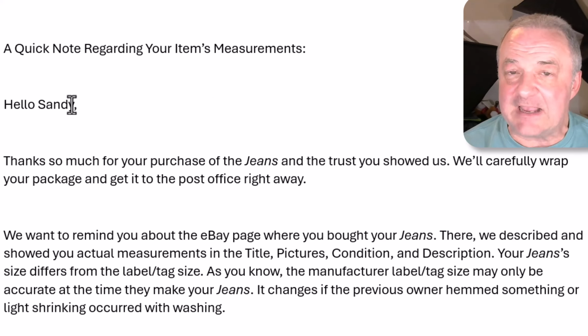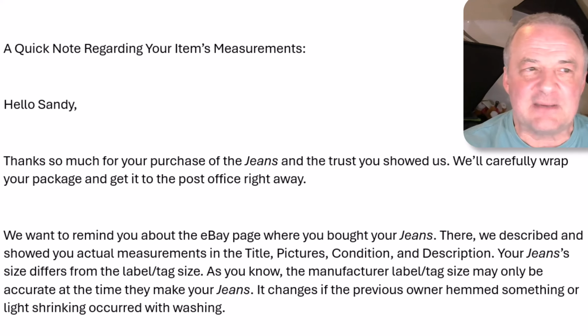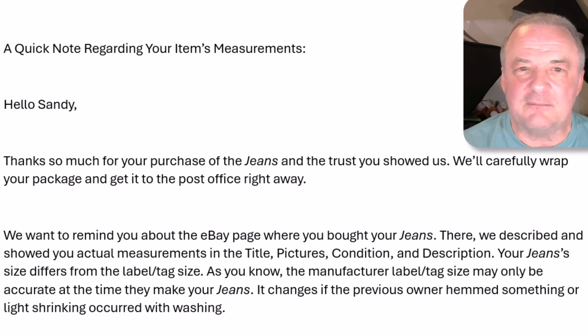Now, I don't repeat Sandy's name, but I could. The word jeans is repeated here and there. And I just keep repeating jeans because I want this buyer to know what they bought from me. I'm using Microsoft Word to show this because I don't have a message to actually send someone, and if I did, I probably wouldn't want the buyer's information to be seen.